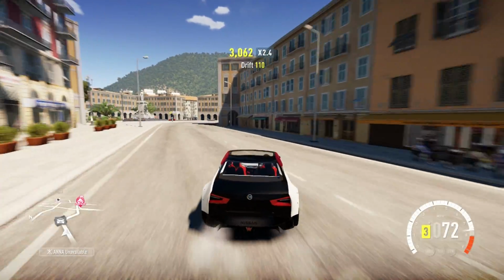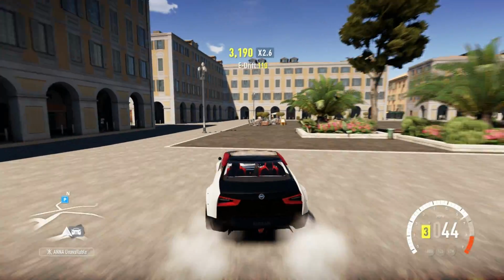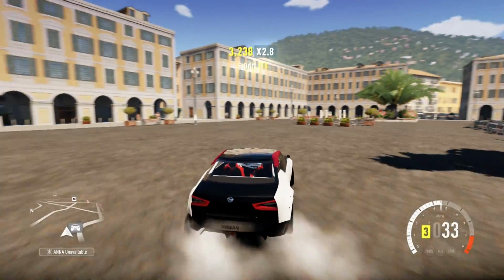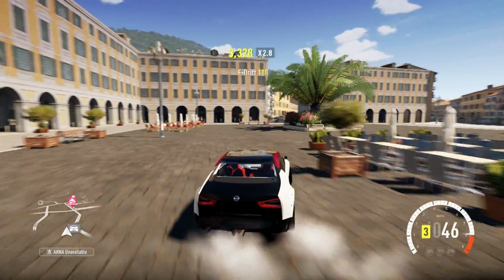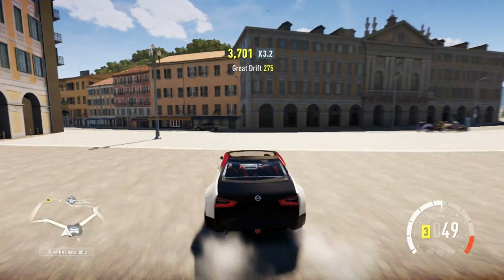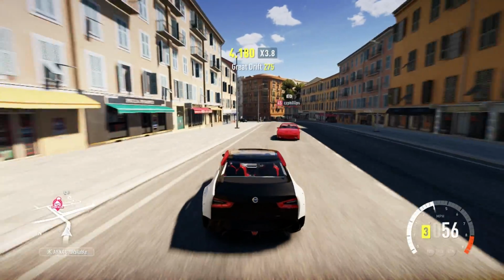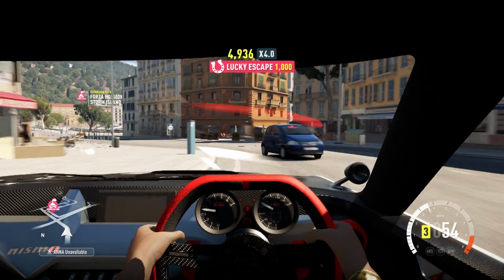So the Nissan IDX, it's a pretty interesting car. It's nice to have a concept car in this game. Hopefully, fingers crossed, that means Forza can do more of this, more concept cars in the future. But yeah, it's a really cool car. We don't really know too much about it yet. They still have to release some stuff, Nissan does. But hopefully this car is coming out in like 2017, I think they said. 2017 or 2018, something like that.